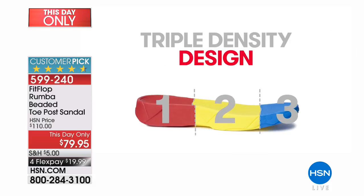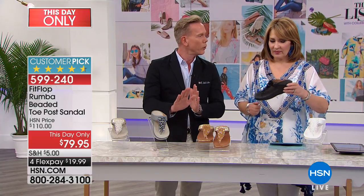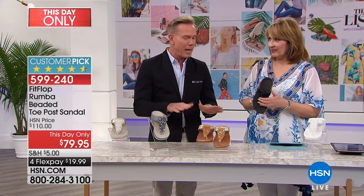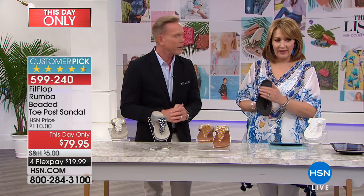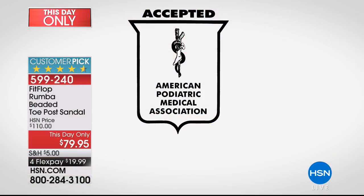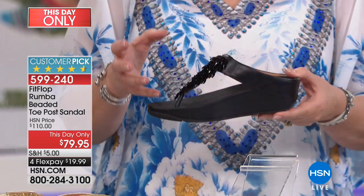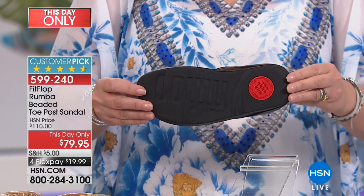It takes so much pressure. So our shoes are designed from heel to toe to absorb that pressure throughout the footbed. That's exactly right. And these are endorsed by the American Podiatric Medical Association. It's amazing. We're very fortunate. That's not an easy distinction to receive, but the fact that these really do provide that level of stability, they help with posture, support, all those things.